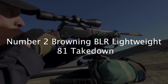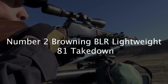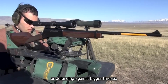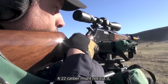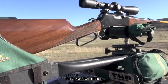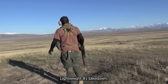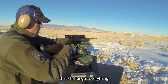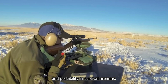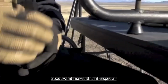Number 2. Browning BLR Lightweight 81 Takedown. When survival means taking down larger game or defending against bigger threats, a .22 caliber might not cut it. But lugging around a full-sized rifle isn't practical either. Enter the Browning BLR Lightweight 81 Takedown, a rifle that challenges everything you thought you knew about power and portability in survival firearms. Let's talk about what makes this rifle special.